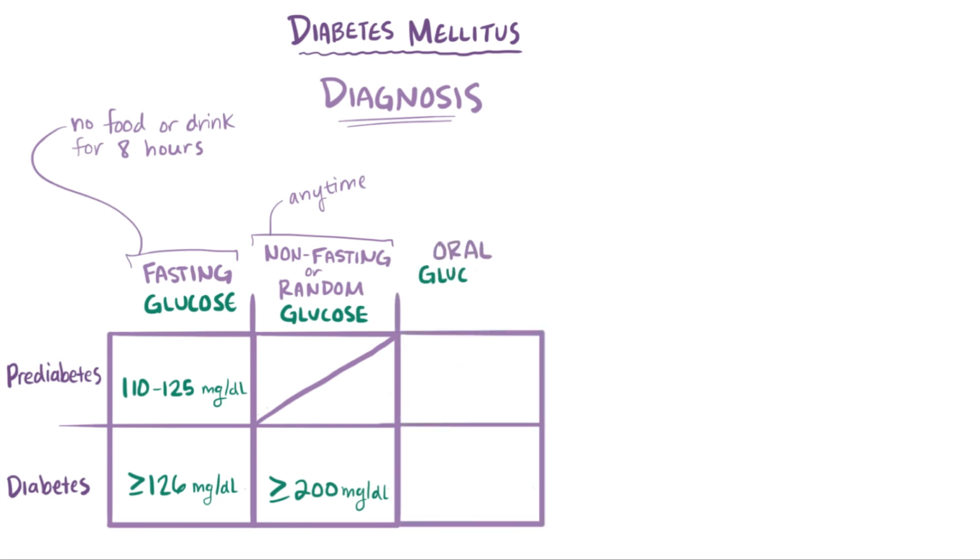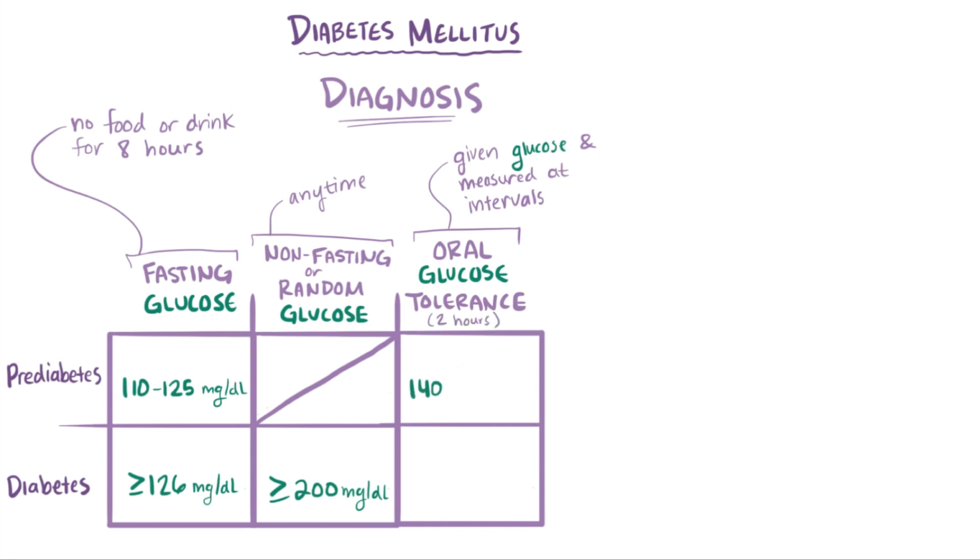Another test is called an oral glucose tolerance test, where a person is given glucose and then blood samples are taken at time intervals to figure out how well it's being cleared from the blood. The most important interval being 2 hours later. Levels of 140 milligrams per deciliter to 199 milligrams per deciliter indicate pre-diabetes, and 200 or above indicates diabetes.